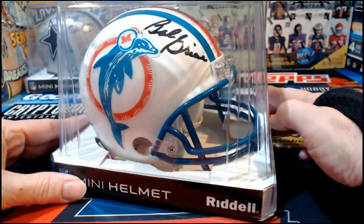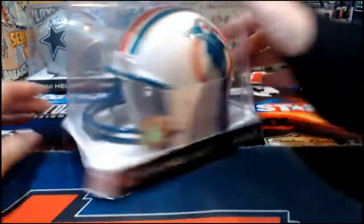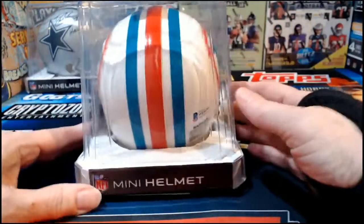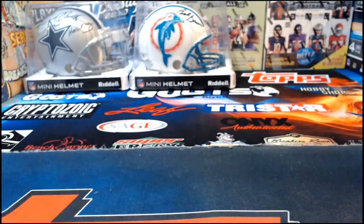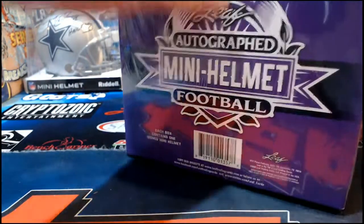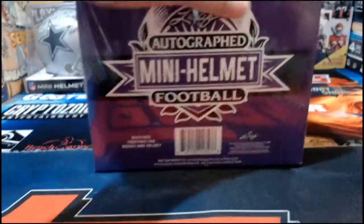Bob Greasy, Dolphins. And there is our Beckett COA paper, and on the flip side there, our Beckett sticker. We'd already seen the paper. I had to think about that a minute.